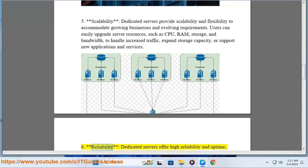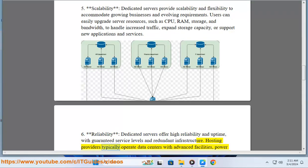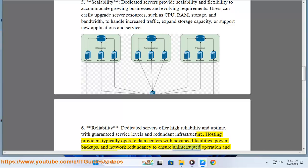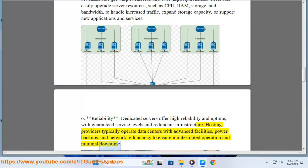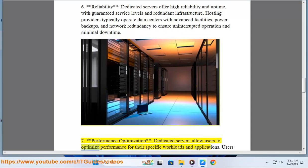6. Reliability. Dedicated servers offer high reliability and uptime, with guaranteed service levels and redundant infrastructure. Hosting providers typically operate data centers with advanced facilities, power backups, and network redundancy to ensure uninterrupted operation and minimal downtime.